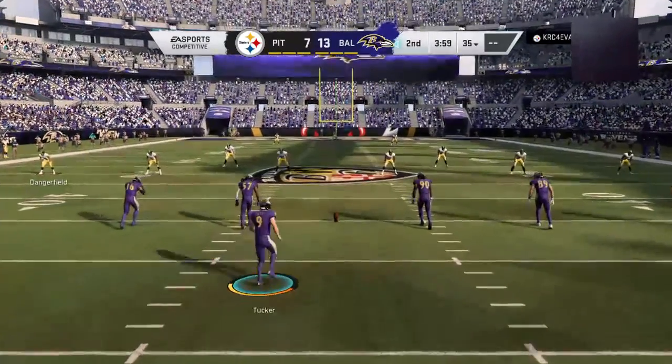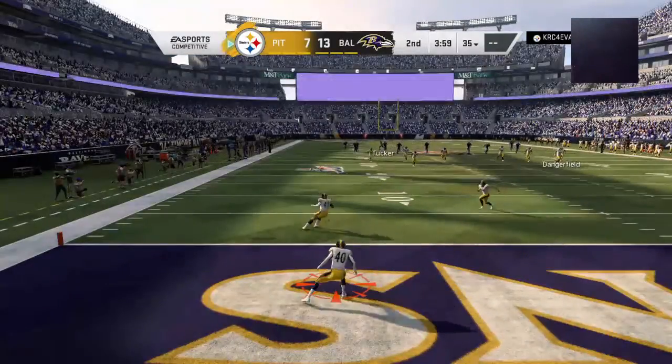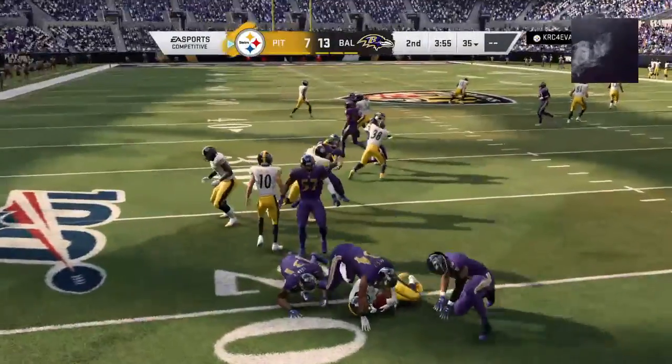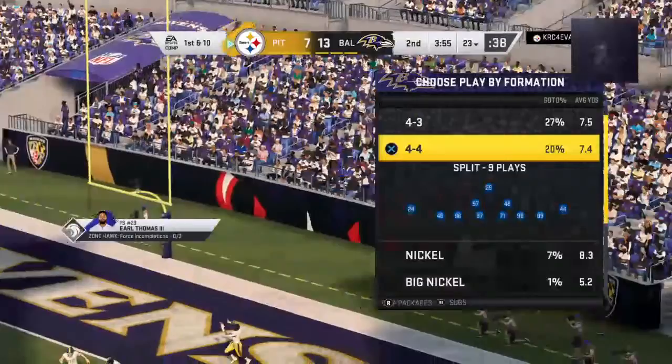So with the missed PAT in his rearview mirror, he goes back out to kick this one off. Fielded about a yard deep. And he'll get across the 20 before he's brought down at about the 23-yard line.